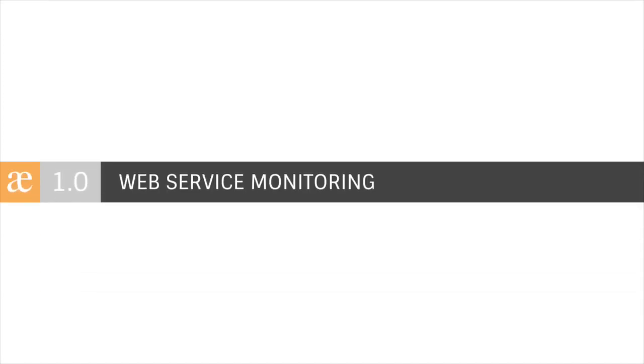Web service monitoring would be the first place to start. When configuring the monitoring of your Atlassian application, this is the definitive answer to whether the app is up or down, and is the point at which all interface with the application will be performed. End users, integrated applications, and API calls will all be made through the web interface.